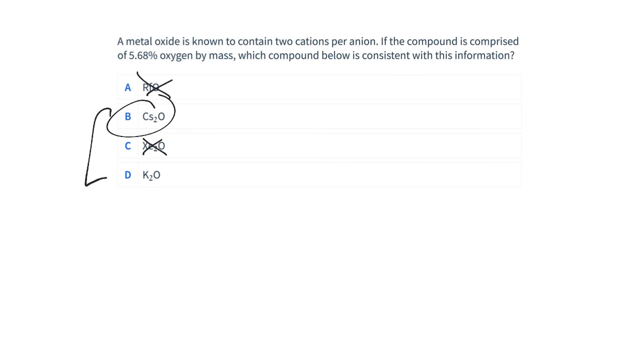Now, you won't always be able to do that. Sometimes you may look at the choices, and if they're all metal oxides, then we couldn't have ruled any of the answers out very easily. Now, given that, we can also show how you might just use some simple ideas. Like, remember how we talked about percent masses of given elements?